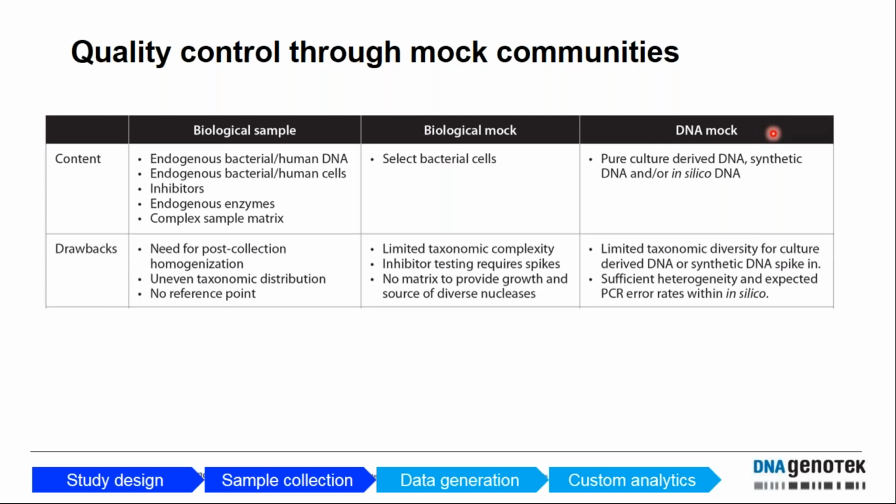We also don't have any of the sample matrix. For instance, the gut matrix that's present in a biological sample is not present in the biological mock. And that sample matrix typically carries with it significant PCR inhibitors. So if you're using a biological mock, you're not actually testing for the extraction efficiency of those inhibitors or the elimination of those inhibitors. You're also not testing for any growth provision by that matrix. And you're certainly not testing for the diverse nucleases that are found in a sample matrix.